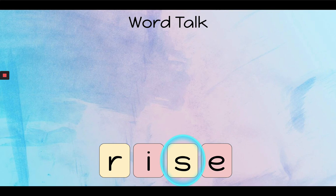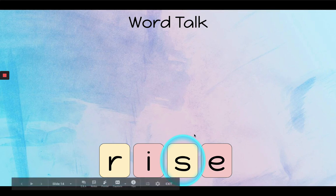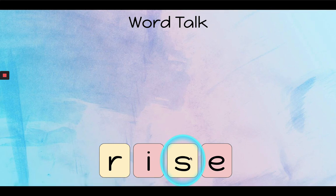R-I-S. That sounds a little funny to me. Sometimes when you see the vowel consonant E spelling pattern and there's an S, the S isn't going to make the S sound like we're used to. It's actually going to make the same sound that it sometimes makes when it's a suffix. Do you remember what that is? Good job. It's a Z sound.